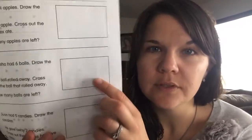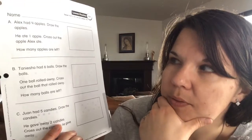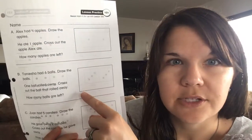The next one says Tanisha had 6 balls. So you need to draw 6 balls. They can be any kind of balls you want. Soccer balls, basketballs, tennis balls, footballs, okay? 1 ball rolled away. Cross out the ball that rolled away. So you're going to draw 6, cross out 1, and then you write your equation. 6 minus 1 equals, write the answer.